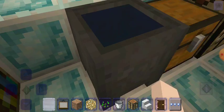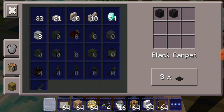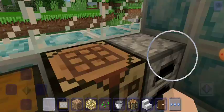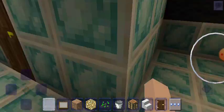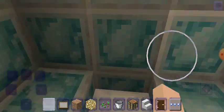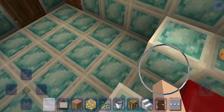So, over here is the tiny kitchen. Over here is a crafting table, and I get the diamonds. Over here is the sink, and over here, if I want to read, I go over here and read. Alright, over here is my lovely bedroom. Over here is my bedroom, and you're thinking, what are these? This is not part of a bed.